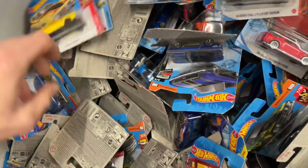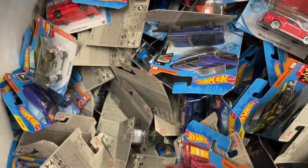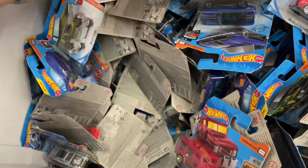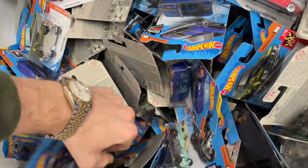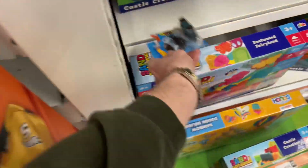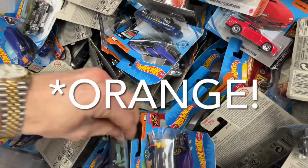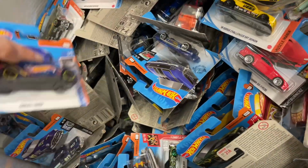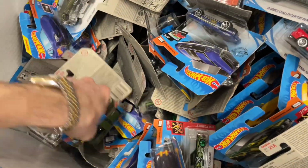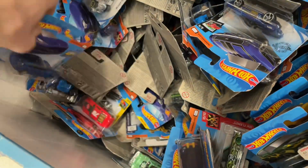Silver Jags. This is like the previous dumping that I'd seen at the Asda Living that they had. Also got Speedtail. Speedtail might be worth a little pickup actually. Haven't seen one of those for a while. Especially with the new red one that's come out as well. What else we got? God, they've been in here for a while by the looks of it. Mashed up down the bottom there. Tesla.